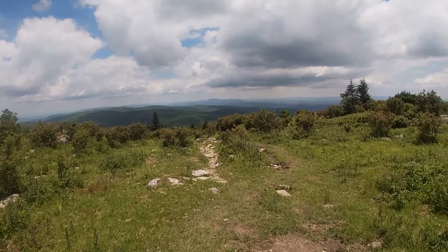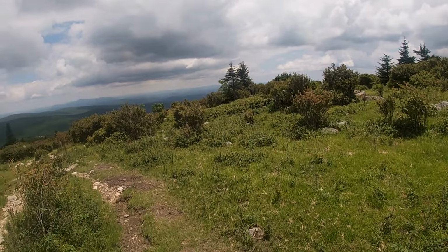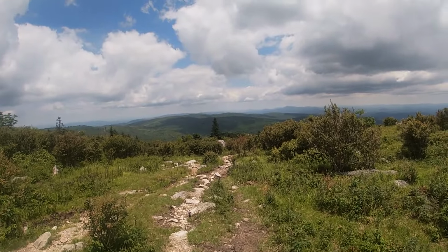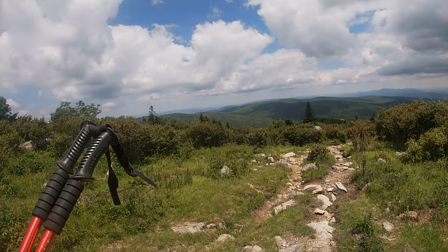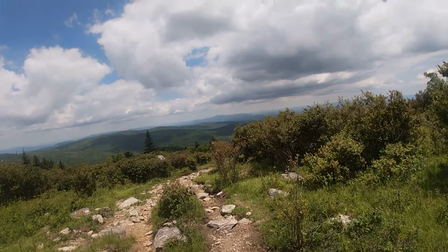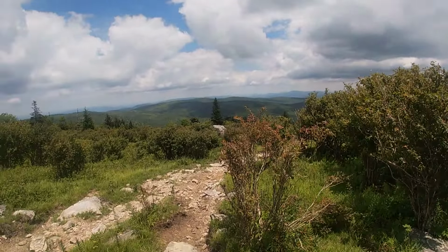We changed our plans up just a little bit. We came out and decided not to take the Wilburn Ridge Trail, but to take the Rhododendron Gap Trail all the way back. Just wanted to show you all the expanse out through there. Get down here around this bend. You'll be able to see way out through there.